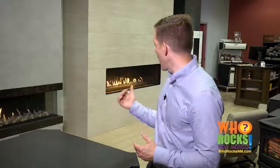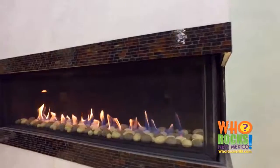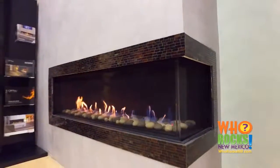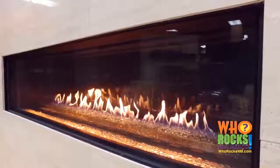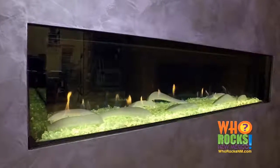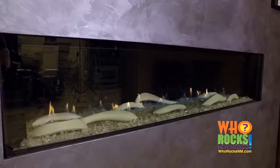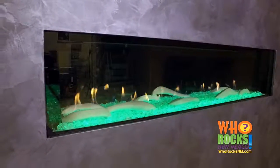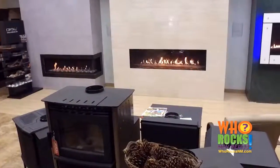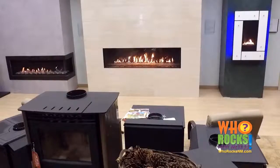So you can see behind me, these are some of the more popular looks that we have now with the contemporary styles, with linear burners, burners that are hidden, and then different media choices. So instead of just logs, we have stones or glass of various colors. You can get LED lights inside the fireplace so that you can have the fireplace doing something in the months that you wouldn't actually have a fire inside of there. So there's really so many looks for so many different styles of homes that we have now.